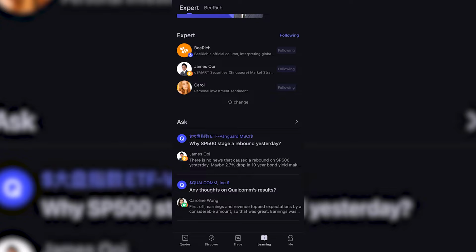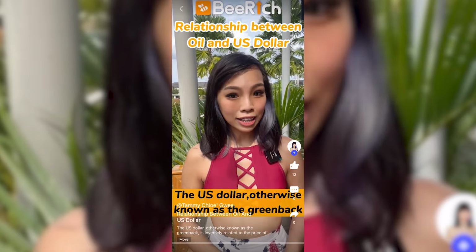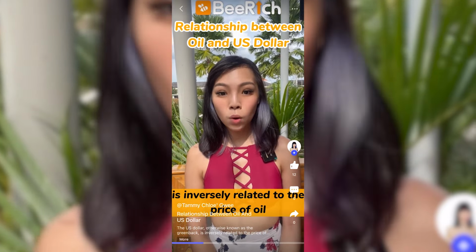But the more interesting tab is the Be Rich tab. Here, you'll find short videos like those you see on TikTok. But it's not about Xiao Mei dancing, but rather it's about financial topics. With that being said, you won't be able to post here.